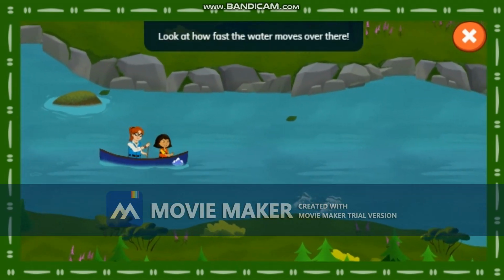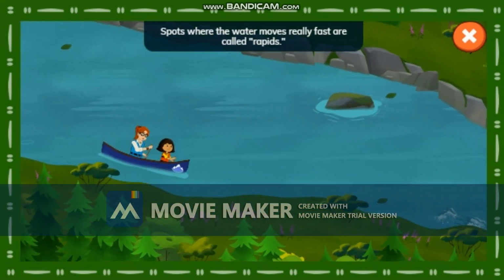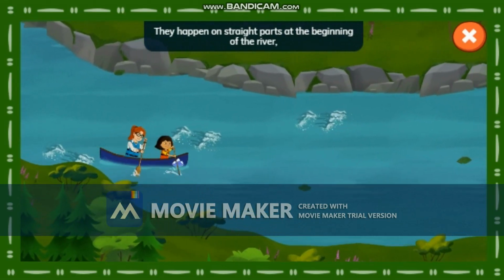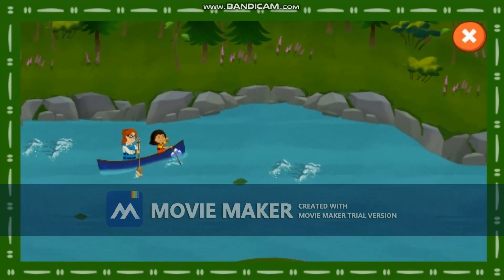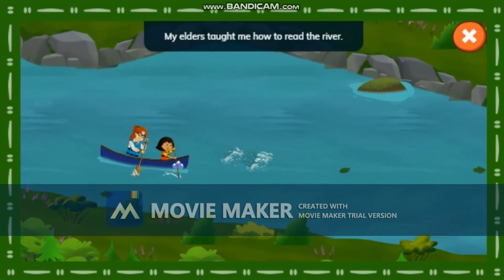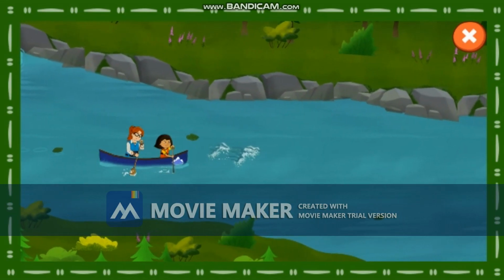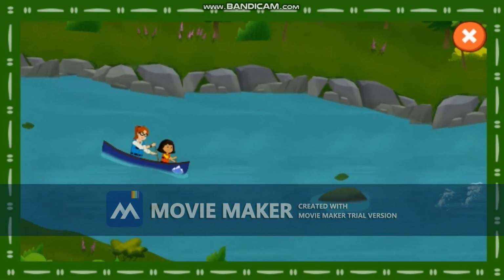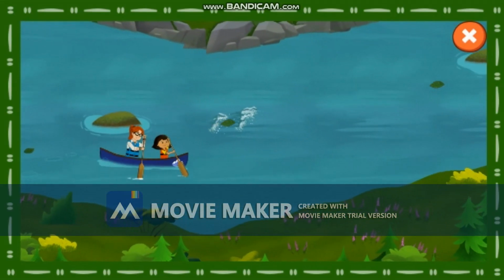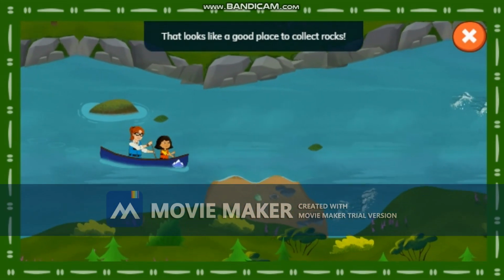Look at how fast the water moves over there. Spots where the water moves really fast are called rapids. They happen on straight parts at the beginning of the river, like where we are now. My elders taught me how to read the river. Thanks to them, I can figure out where I am by looking at it. That looks like a good place to collect rocks.